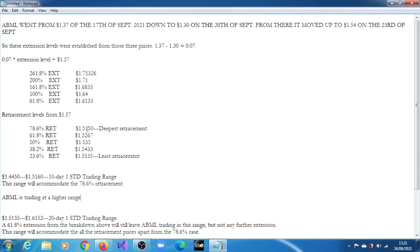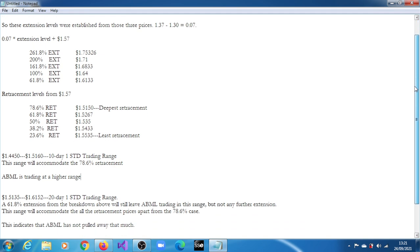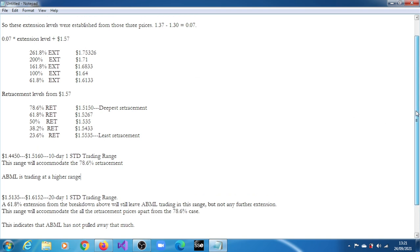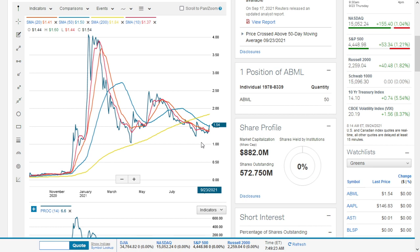And the deepest will be the 78.6% retracement. That will put ABML at $1.5150, and so on. All the others lie in between. You can see that, based on the data we used, none of these retracements will actually put ABML close to these levels.